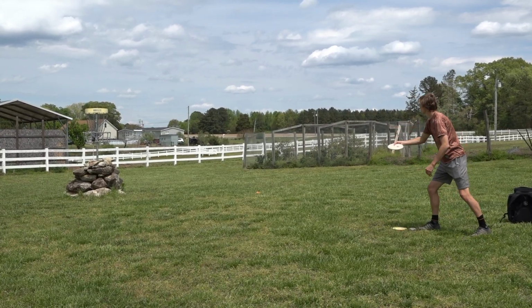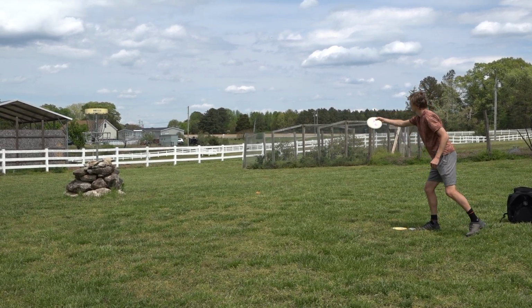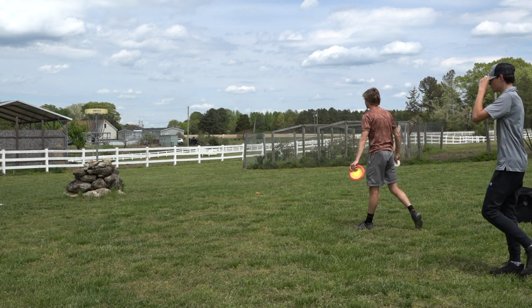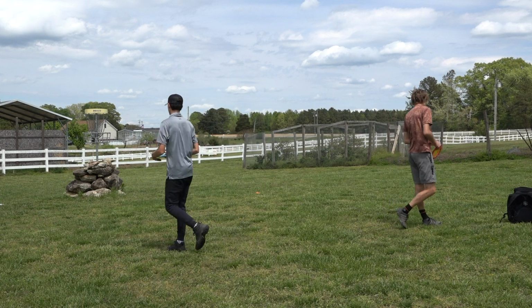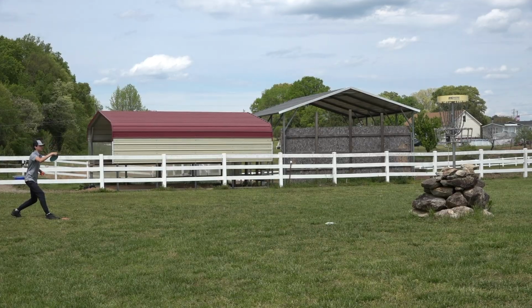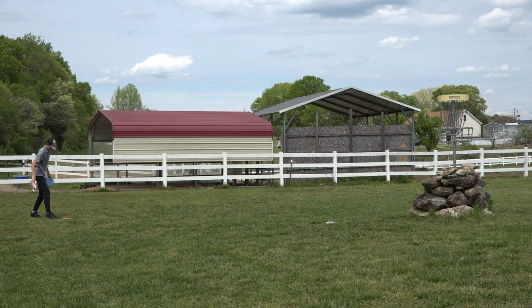Here's William for eagle. This is a really important putt. Yeah, this will be the game one. He's about 35 feet. Oh, just low. These elevated baskets really do get tricky, and then sometimes they can get in your head if you're missing low or high all day, and then you have a normal basket, and you just don't even know what to do.